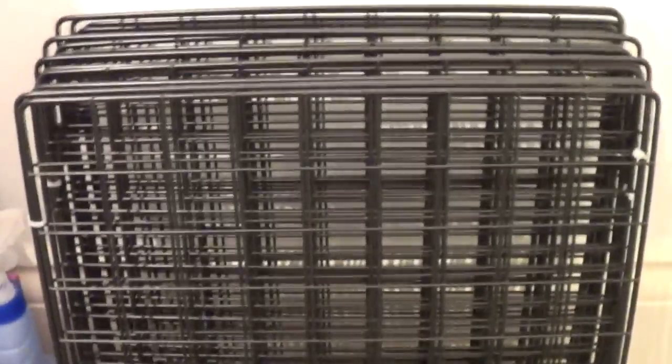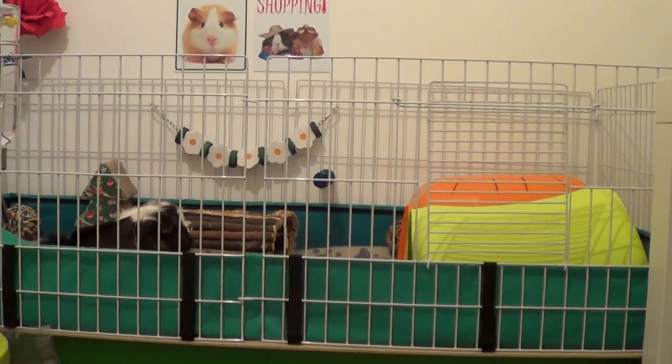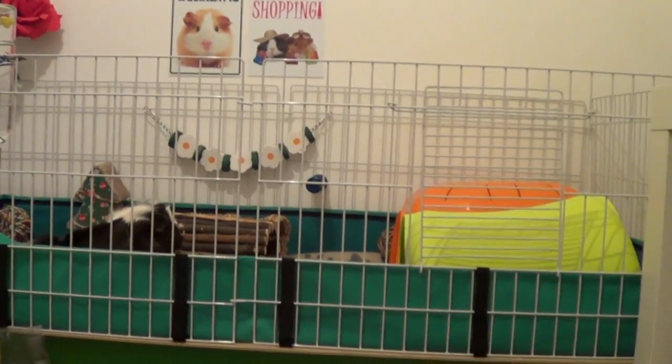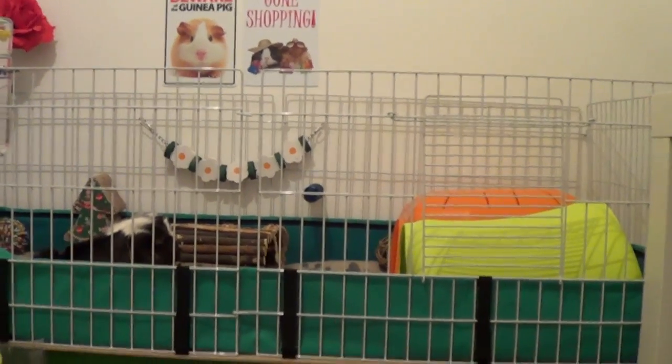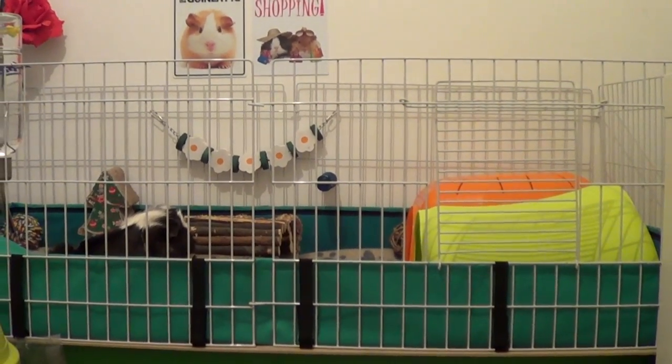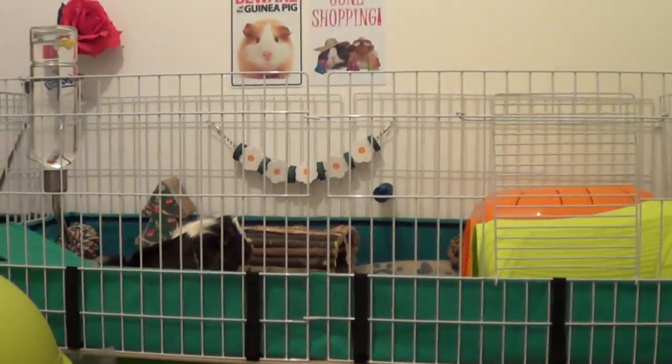Because if you think of their cages as their bedroom, and if you were told to stay in your bedroom all day and you weren't allowed to come out, even if you had everything you needed and your bedroom was quite big, you wouldn't want to stay in there all day. So guinea pigs should be brought out every day.